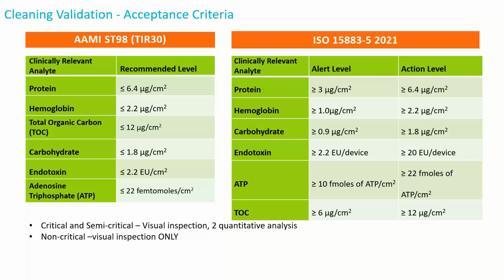So critical and semi-critical devices require visual inspection during the cleaning validation, and then a minimum of 2 quantitative analytes. So you don't need to perform every one of the analytes tested. You just need to choose the 2 most appropriate ones. And again, you'll want to choose from this list and kind of choose from the top down.